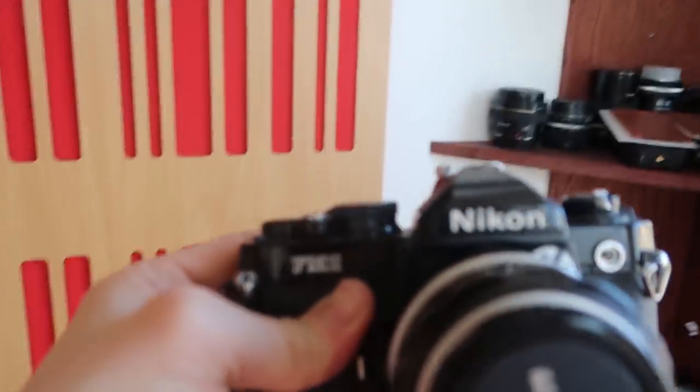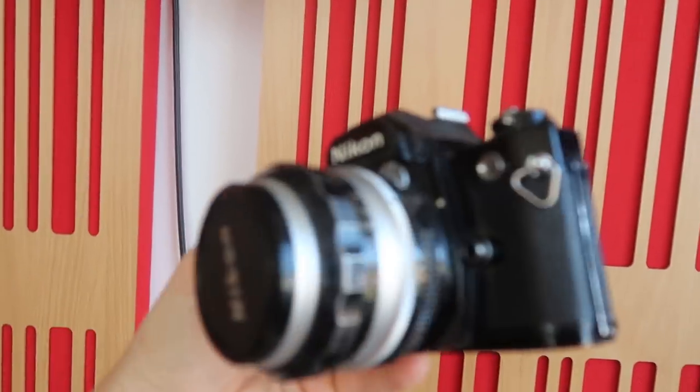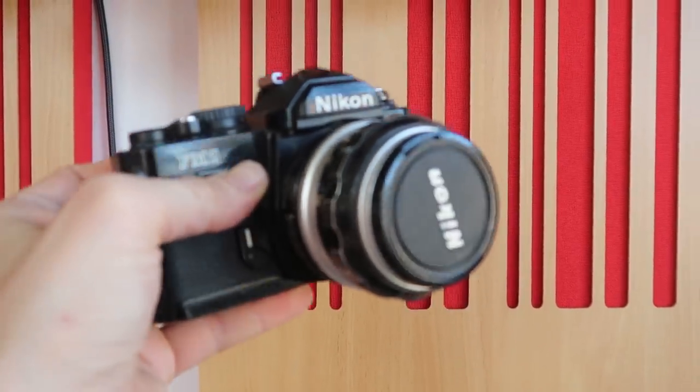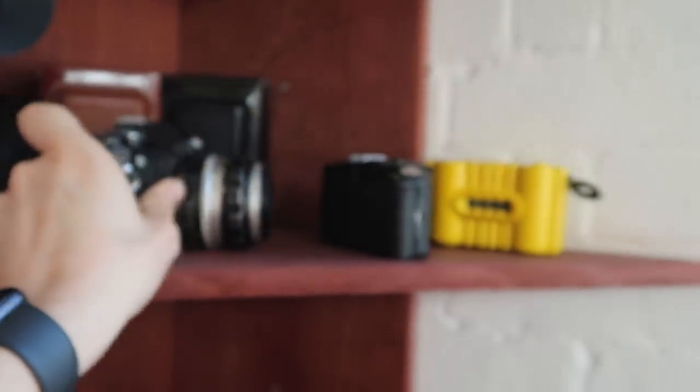This is my Nikon FM2. I really love this one. It really is fast. It's fantastic. I've got a very, very good lens on it. It's a 1.4 aperture, 55 millimeter. Love it. So that's it for my camera corner. But let's get to the meat of the studio.